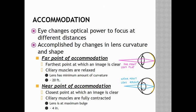The near point of accommodation is the closest point at which an image is clear. The ciliary muscles are fully contracted, so the lens is at its maximum bulge. And this is about 4 inches for the human eye.